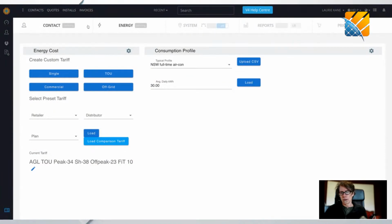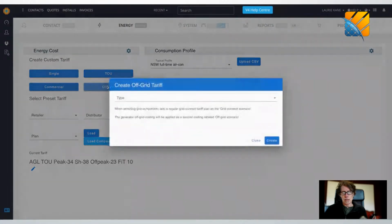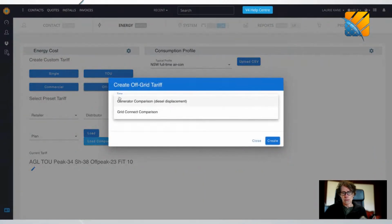Now, we're in a quote workflow here, and we've come through to the energy assessment part of it, and we've got an energy costing and consumption profile. Since we're looking at an off-grid scenario, you might notice that I've already got a tariff pre-filled here and a consumption profile pre-filled for a more basic on-grid scenario. But here, I think what we'll do is look at a scenario where we're comparing with grid connection.